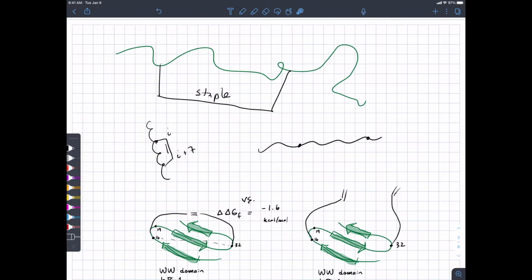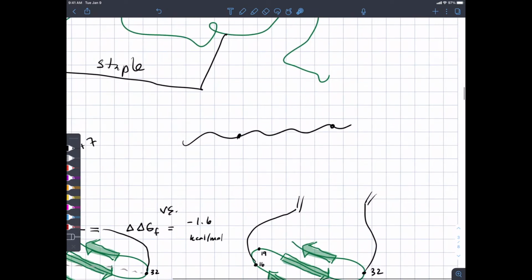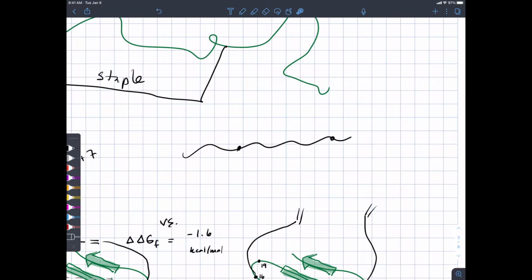Could you change the fold of the staple? Yeah, that's an interesting question. There's a group, I forget where they are, but they installed a diazo staple, and you could control whether it was cis versus trans based on absorbance of light. So they could shoot light here and make it convert from trans to cis or vice versa, and that would change the shape of the protein. I can't remember how well it worked, but that was kind of the idea.